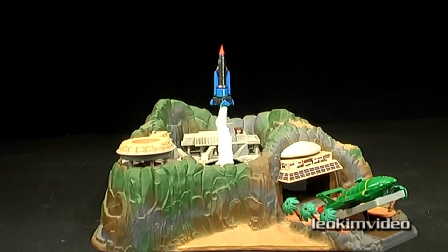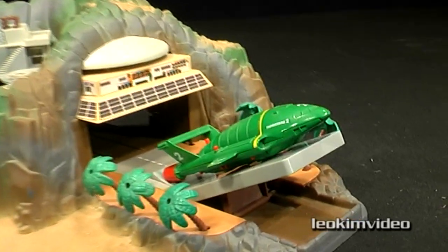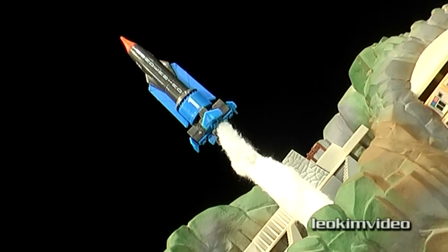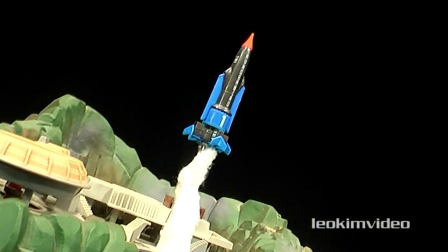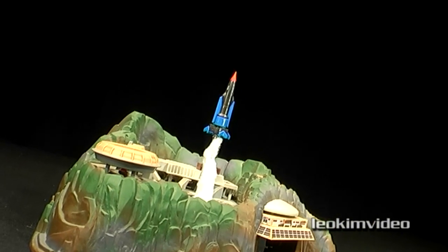And what I would do to make this set look really good is I would set up the Thunderbird craft to make it look like they've just taken off. And look at that, wow, Thunderbird 1 has just lifted off, and it's really simple to do a little look like that. I've only got Thunderbird 1 going off there. Thunderbird 3 is yet to launch. And doing this simple trick really makes these toys come alive.